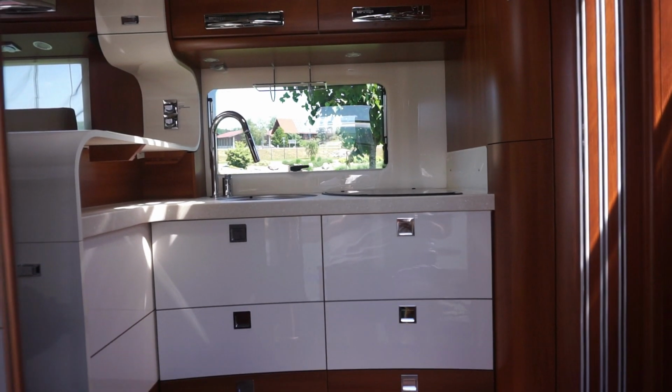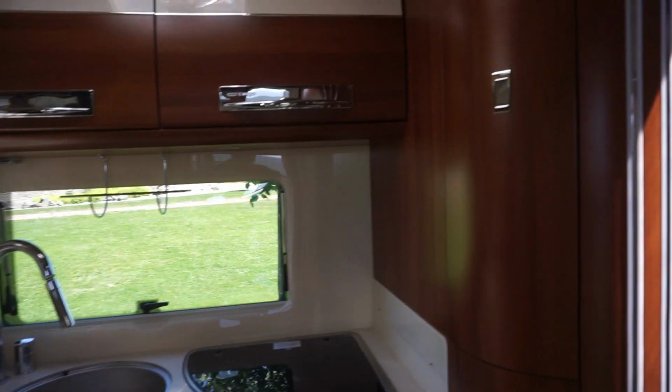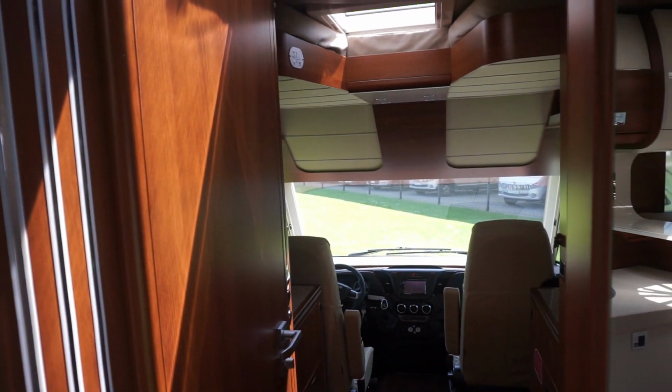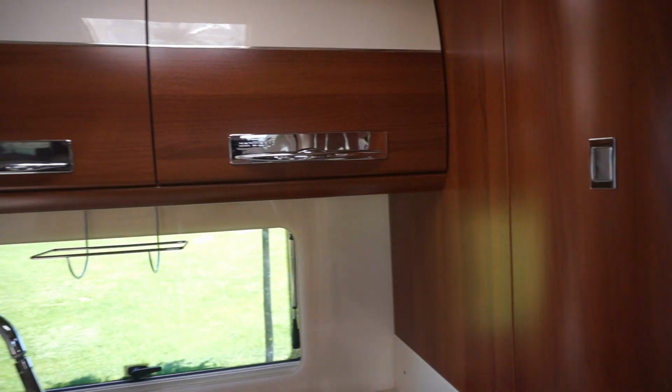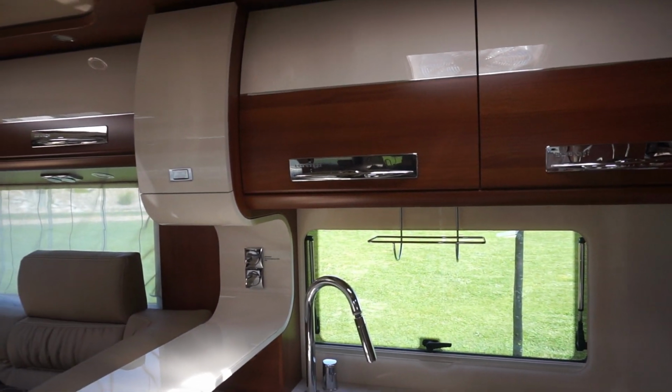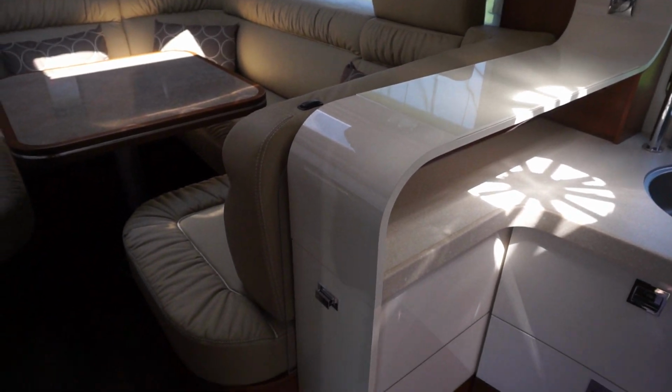Now this van is clearly divided into various zones. So you've got the sleeping area, the washing area, the kitchen and the living area. The kitchen, we've also got these slide out things.